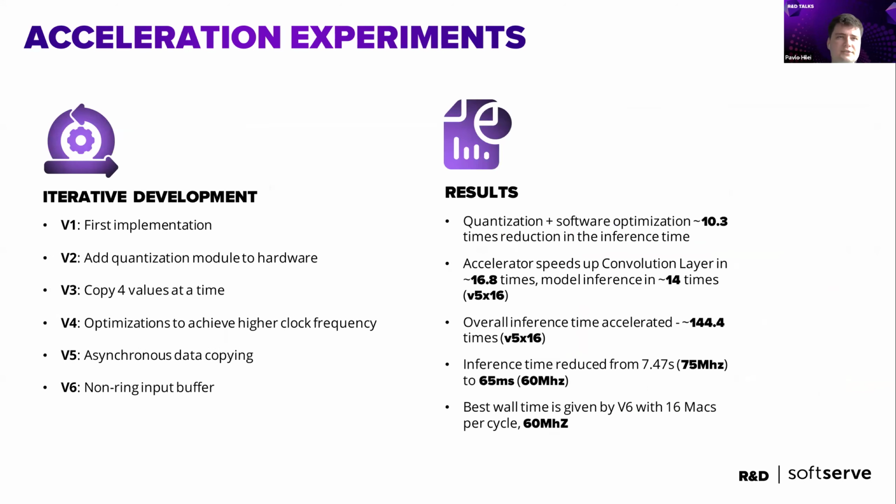Okay, all changes are done iteratively. More on which feature is introduced at which step is in the paper, but basically in version 2, we add a quantization module. In version 3, we copy 4 values at a time. Version 4 is some optimizations of the design itself to achieve a higher clock frequency and better wall time. Version 5 is asynchronous data copying, and version 6 is removing the ring buffer. And you can see results.